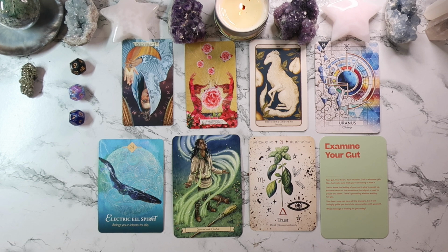I think that maybe this is really important for you to use some sort of creative visualization, right? Imagine money flowing to you with ease in a gentle way, right? Reflecting that very Piscean energy of dreams and imagination, right? See how this money is going to enhance your life in more beautiful and meaningful ways.